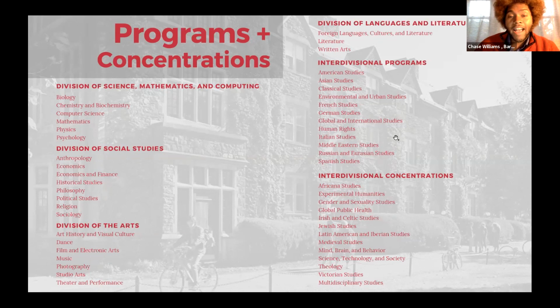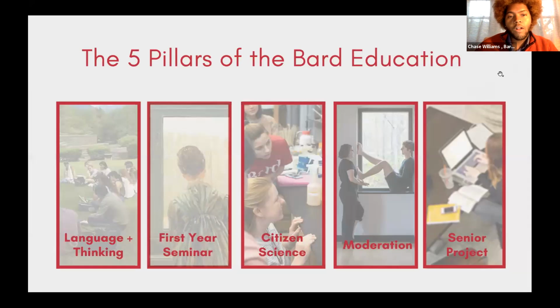In terms of academic structure, we also have what we call our 5 Bard pillars. When you get into Bard, you start off with a writing workshop in which we prepare you for all of the different skills that you'll need in order to be successful at Bard. Then as you progress in your later years, you narrow your scope a bit more, and a bit more, until you finally reach your senior project, which is you utilizing those critical skills to create the project that is most meaningful to you.